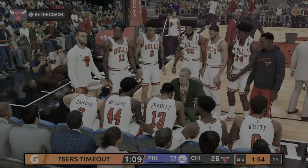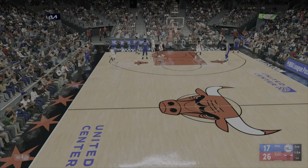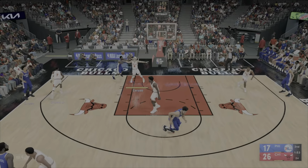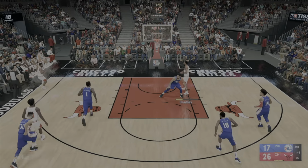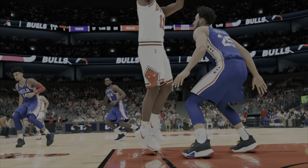Timeout called for Philadelphia. So Chicago going with an almost entire new group here. Bradley, he's checked in for Vucevic. Williams comes in for DeRozan. Brown, he's checked in for Zach LaVine. And it's Caruso in for Ball. Stolen by Caruso. And now the Bulls in transition. White for 3. Nails it from beyond the arc. And now it's a 12-point Bulls lead.